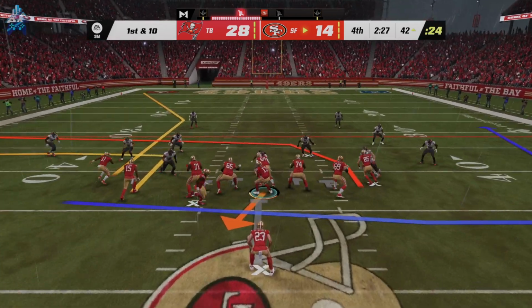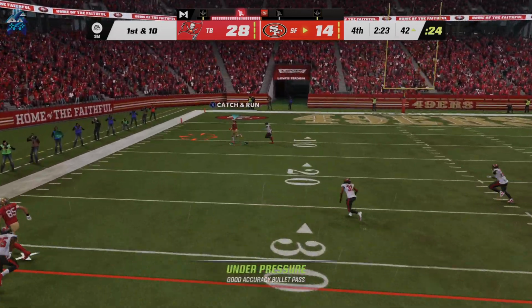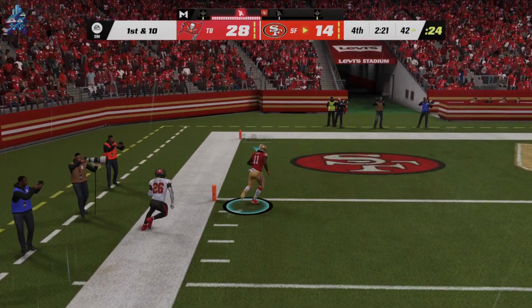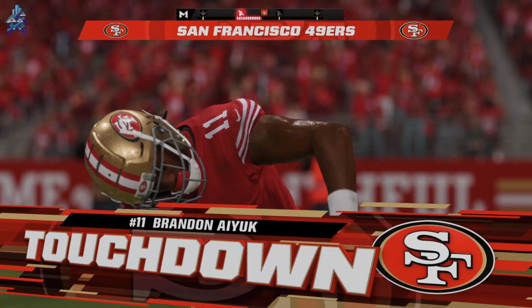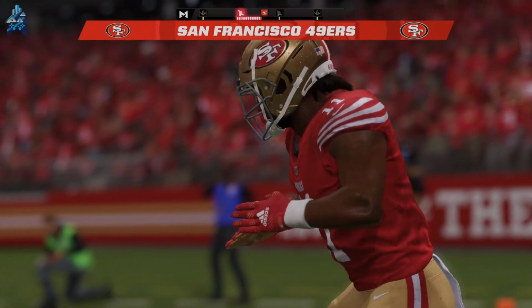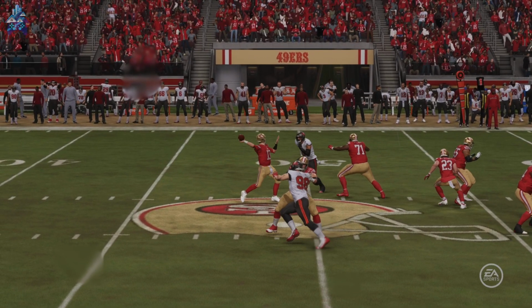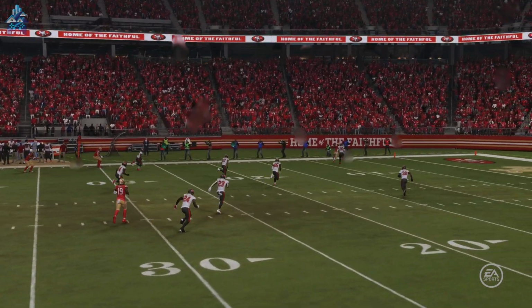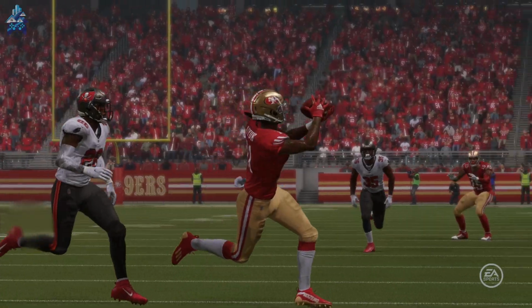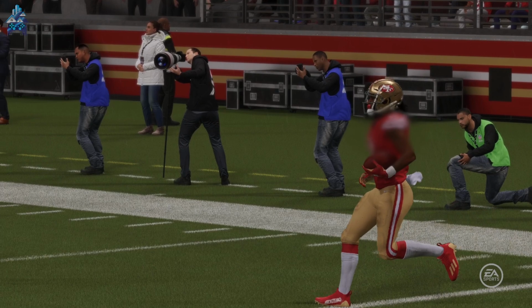drive. Purdy off the play fake. Got a man, it's caught inside the 10. Touchdown, 49ers. Brandon Aiyuk, 42 yards. And the 49ers have made it a one-score game again here in the fourth. So how about that for an answer? They get the touchdown there, and it's back to a one-score game here in the fourth.